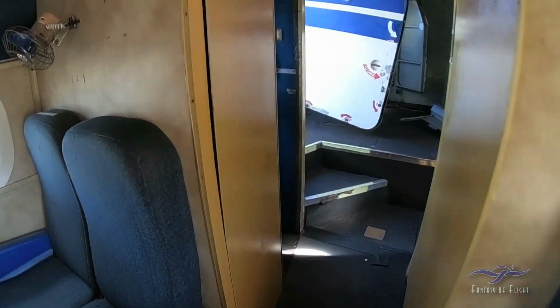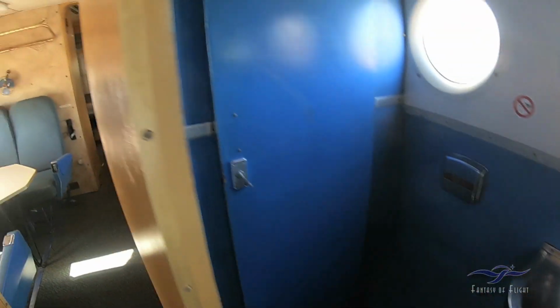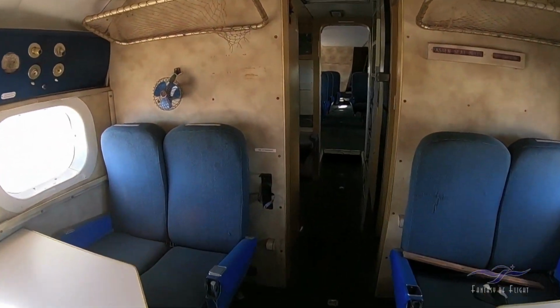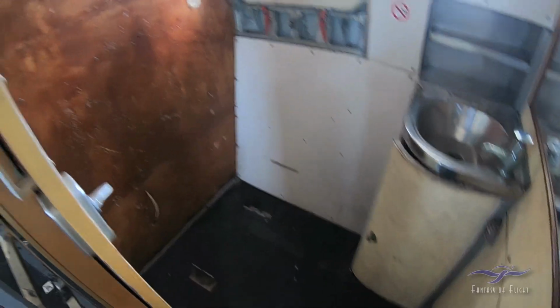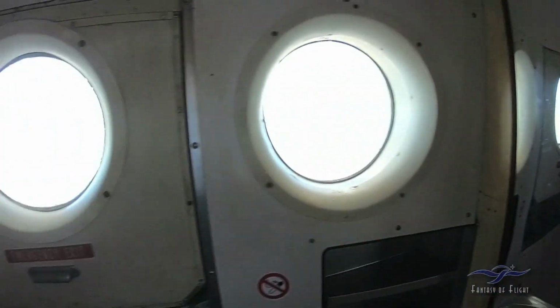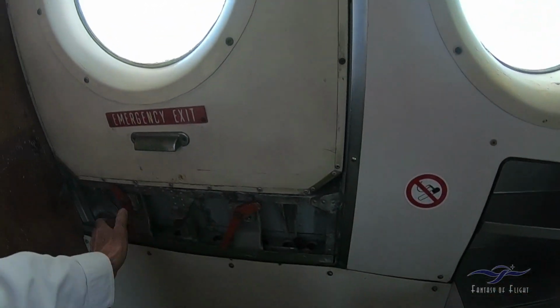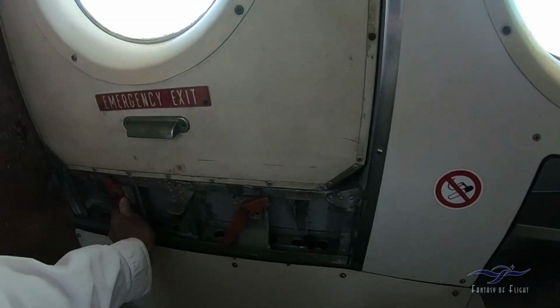There's the lav back there. So what is this? Oh, this is just a powder room or something, and for storage, or maybe that's for the ladies. Anyway, at some point there was a lab in here somewhere. So we've got a little bit of a sink here. You've got emergency exits here where you can actually get in and out.